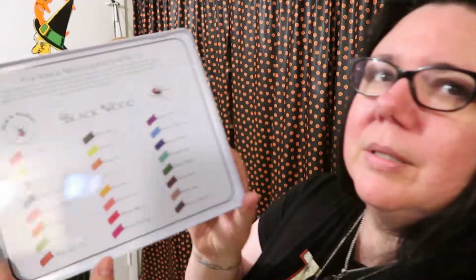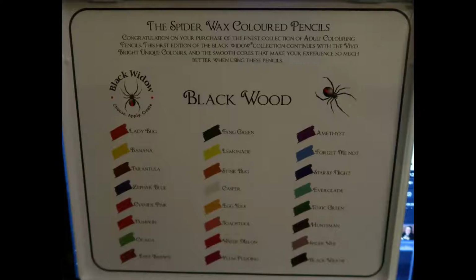And let's open it up. And the colors have all these different colors. Are Ladybug, Banana, Tarantula, Zephyr Blue, Cyanide Pink, Pumpkin, Cicada, Foxy Brown, Fang Green, Lemonade, Stink Bug, Casper, Egg Yolk, Toadstool, Watermelon, Plum Pudding, Amethyst, Forget Me Not, Starry Night, Everglade, Toxic Green, Huntsman, Spider Web, and Black Widow.